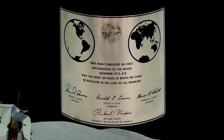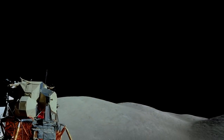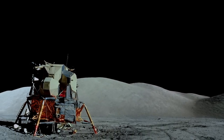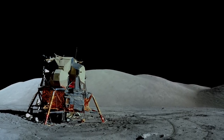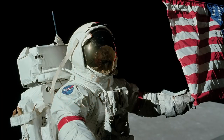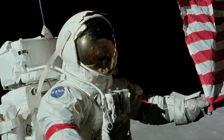The words are: Here man completed his first exploration of the moon. December 1972 AD. May the spirit of peace in which we came be reflected in the lives of all mankind. This is our commemoration that will be here until someone like us, until some of you who are out there who are the promise of the future, come back to read it again and to further the exploration and the meaning of Apollo.